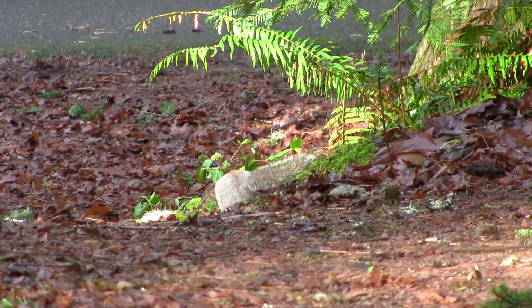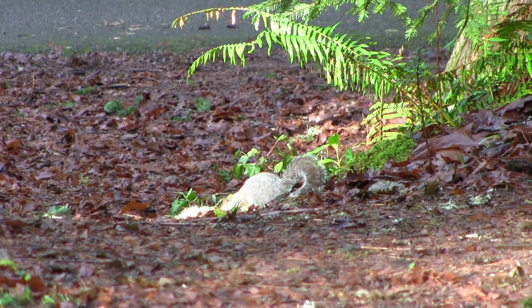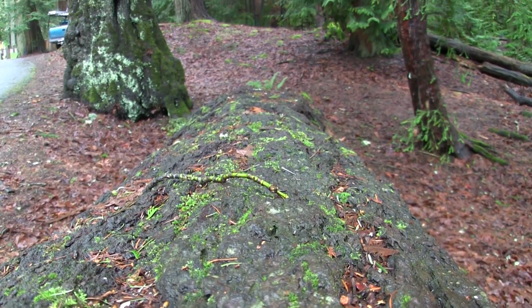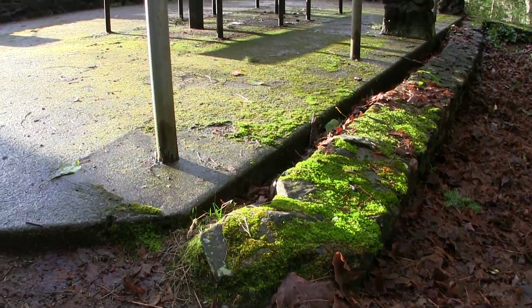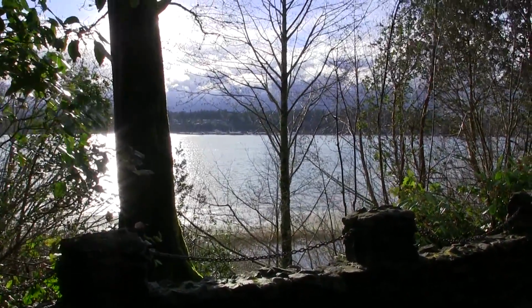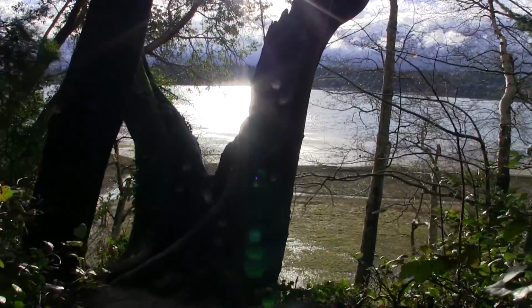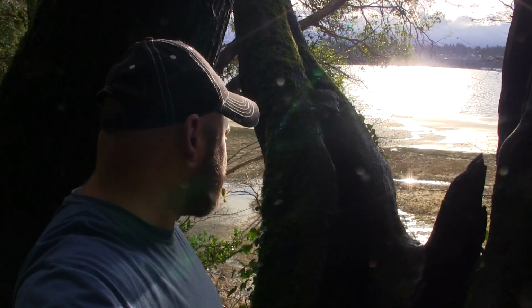Oh, squirrel. Squirrels are happy. Yep, just chilling out here at the park. Cool. There's Puget Sound out there. Walk to the edge here real quick. Oh, it's so nice out here. See, when it's sunny, it's nice out here. It's really nice.